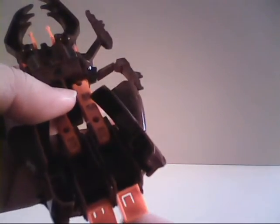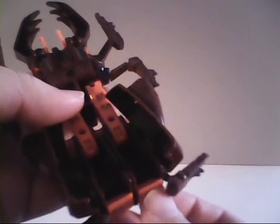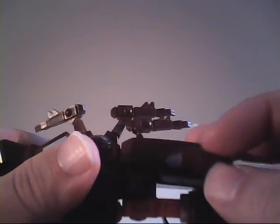These are kind of loose on mine, so kind of expect them to fall back. Then you fully bring the feet down, flush against the legs, to be just like that. Then next you're going to rotate it at the knee and fold it upward. Now the foot here is going to rest right where the fist is coming out, so you got to push it in until it locks, and then fold this side panel here, fold it down to cover the leg.